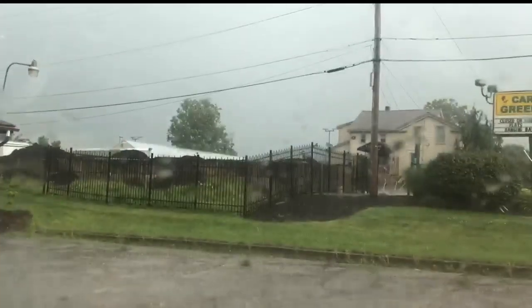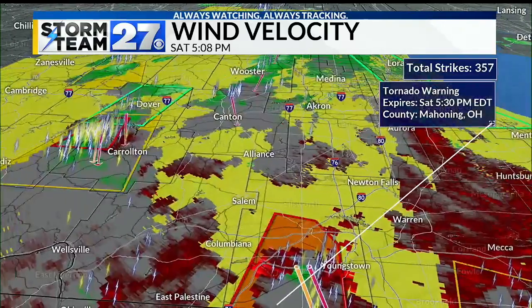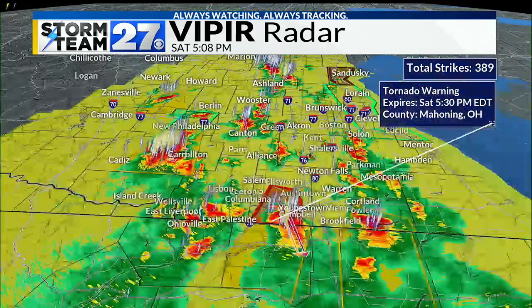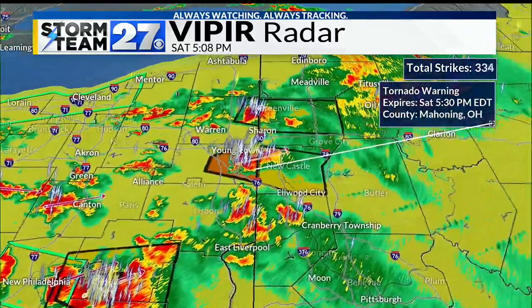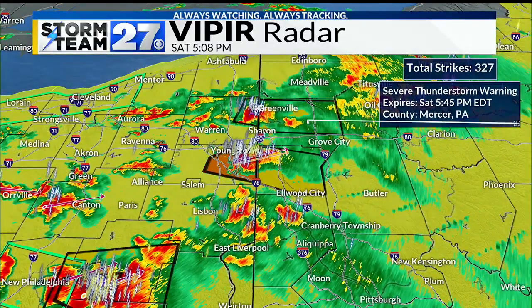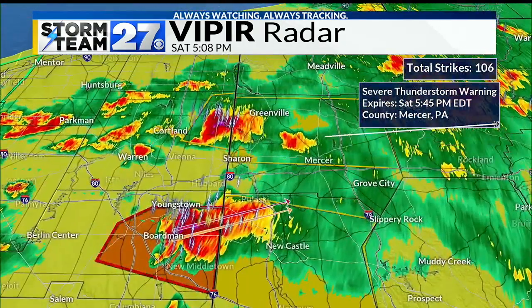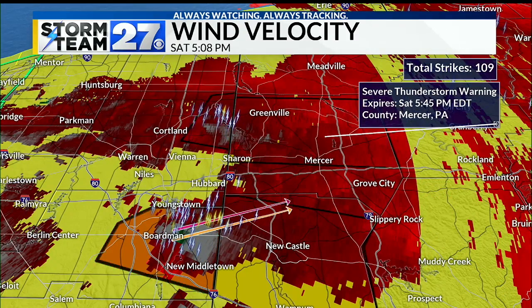Go ahead, Ryan. I was going to say, we also have a new severe thunderstorm warning that was just issued that I believe has popped up for Mercer County. That severe thunderstorm warning is going across much of north and central parts of Mercer County. There it goes, popping up, and that's that cell coming out of Trumbull that we've been watching closely. Again, a new severe thunderstorm warning issued for Mercer County. That is slated to go until 5:45 here. So very active across our area.